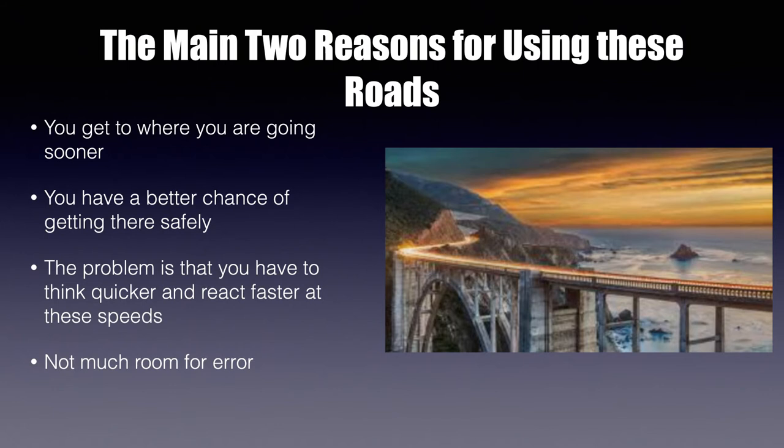Now, the two main reasons for using highways: you get to go where you want to get to a lot sooner because of the high speeds, and then you probably have a better chance of getting there safely. So write that down. So when you go to plan out a trip, and you use GPS, one of the options that you're going to probably have is avoiding tolls and the quickest route that you can get to a place. So you will be able to put in some variables into how GPS is going to take you to where you want to go.